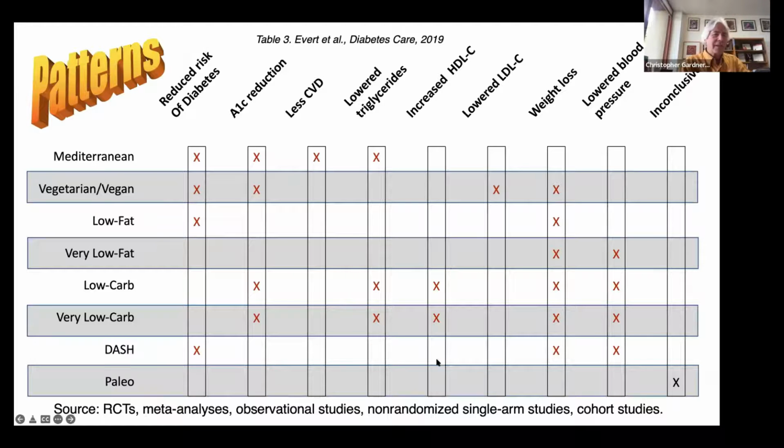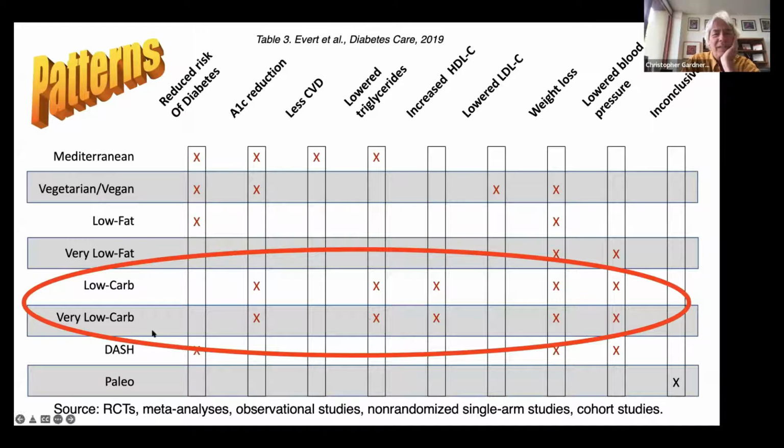But look, step back and look at this overall thing. Which diet looks the best across the range of everything? Doesn't it look like low carb and very low carb? So there were a lot of people who saw these guidelines and said, thank you, thank you. It seems like you had moved so far away from low carb and very low carb that people were eating low fat and too much added sugar and refined grain. And this is not good for our patients with diabetes.